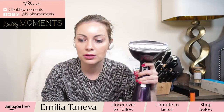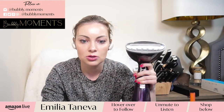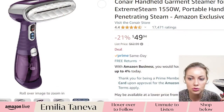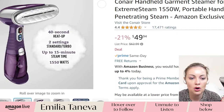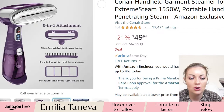Let's see a little bit more of the product page itself. This is with 17,000 positive reviews. This is the steamer, 21% discount. This is the built-in freezer, clothes view, two settings, standard and turbo. It will give you up to 15 minutes of steam time once you start it on.